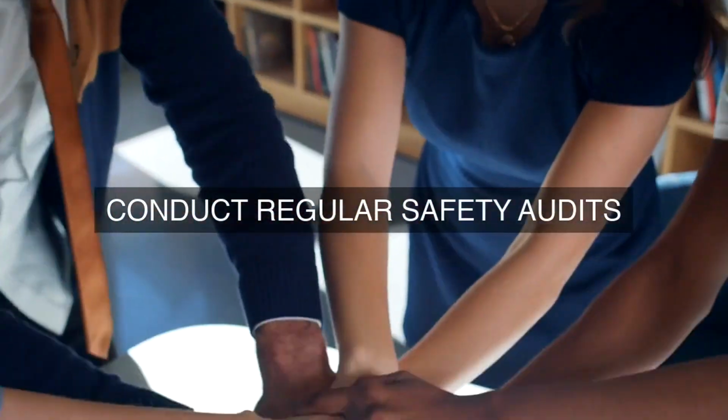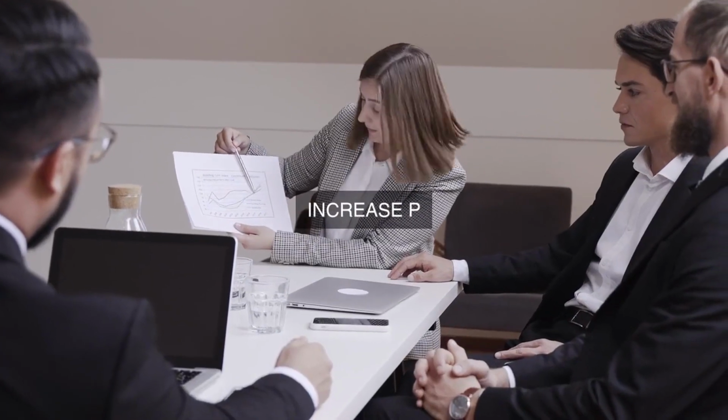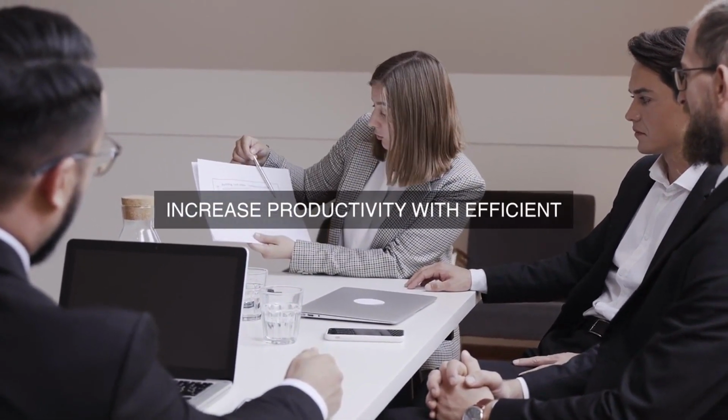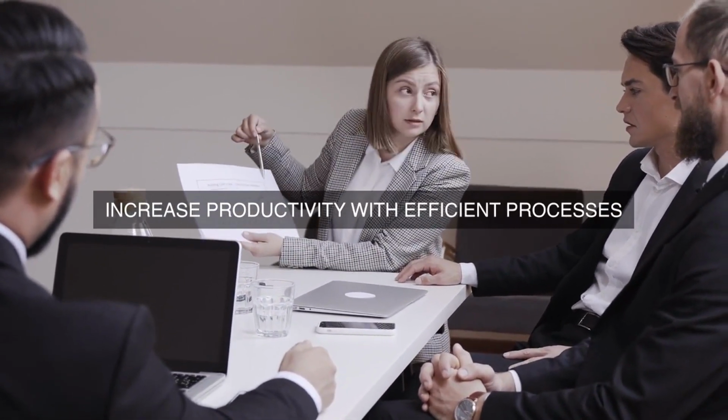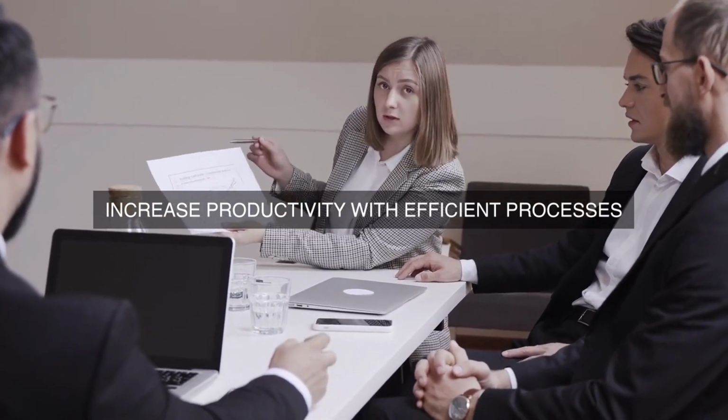The fourth S, standardize, focuses on establishing standardized procedures for maintaining the workplace and performing tasks. By standardizing processes, employees are more likely to follow safety protocols and best practices, reducing the risk of accidents and near misses. Standardized procedures also enable employees to identify and report deviations from the norm, allowing for prompt corrective action.